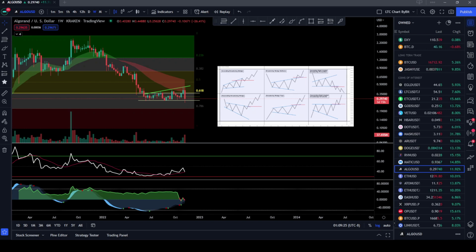All right, let's check out Algorand ALGO. So I'm going to put this little image on here for broadening wedges, because we had been forming this broadening wedge. We'd also been dancing around in this channel for some time, and it looked like we were about to break out to the upside. We had broken out to the upside of the channel. We were getting above the 20 EMA, but then we had what just recently happened, and we got crashed all the way down below. We didn't find perfect support at the bottom of this broadening wedge, but we also did not close below it, so that's always good.